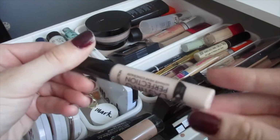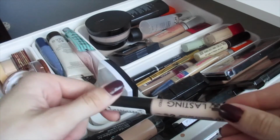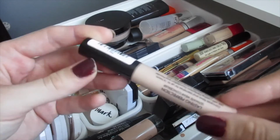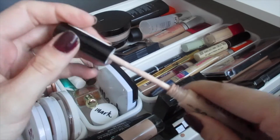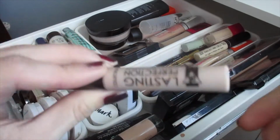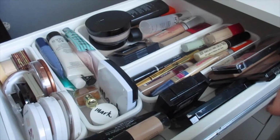I have my all-time favourite concealer, and I think a lot of YouTubers will agree with me. This is the, because I will get my words out correctly, this is the collection Lasting Perfection. I got this in the shade 1 Fair, and it is just my all-time favourite concealer. I really do love this concealer, hell of a lot. How this has not run out yet, I do not know.